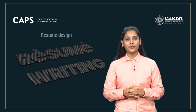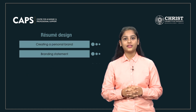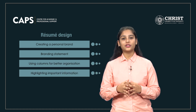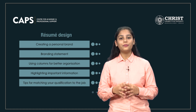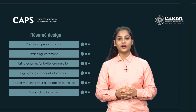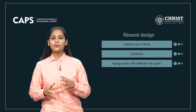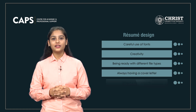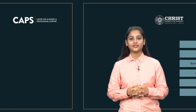These various components of your resume include creating a personal brand, creating a branding statement, using columns for better organization, highlighting important information, tips for matching your qualifications to a job, powerful resume action words, careful use of fonts, creativity, being ready with different file types, always having a cover letter, using the right template, and creating a keyword section.